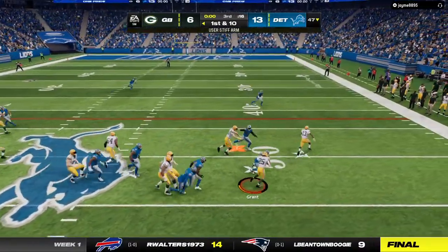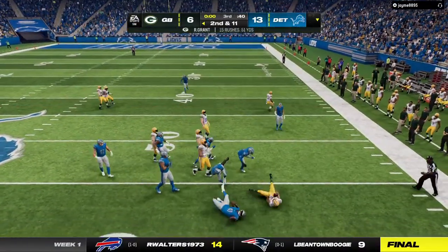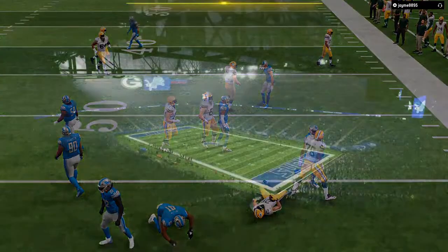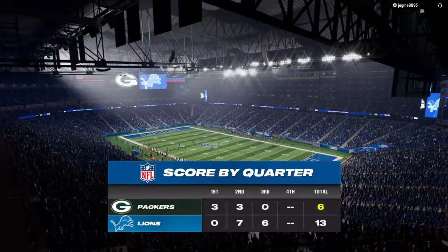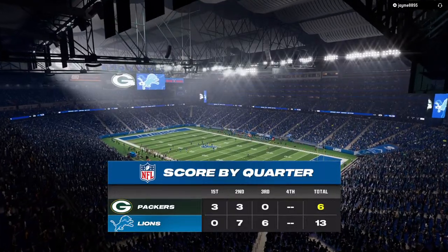On 1st down, they'll go to the ground attack. And the second wave of tacklers is going to get him as they stop him behind the line. 1 quarter remains here in this Thursday night matchup. We'll return with more after this.